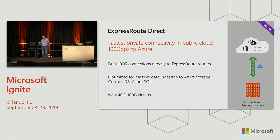Like Charlie mentioned, we want to always ensure that you have availability in a given peering location, and because of that, we give 2 redundant connections in 2 different racks with 2 different routers.